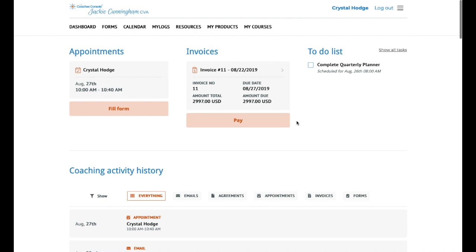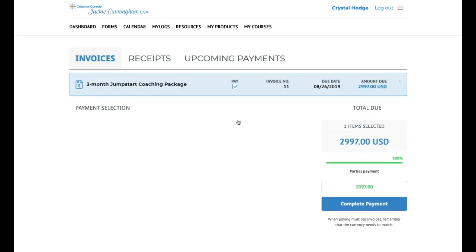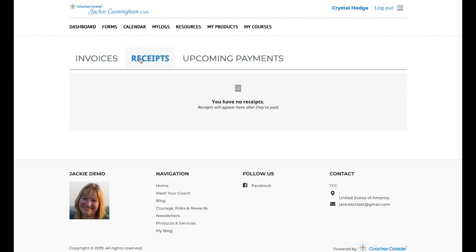Any invoices that might be due, they can click Pay right here, and that will take them to that specific invoice. Now, if there was more than one invoice that was open, those would all be in a list here, and your client can check or uncheck to choose which of those they want to pay. And then the system will give them a total, and they can click on Complete Payment to go ahead and complete that payment.